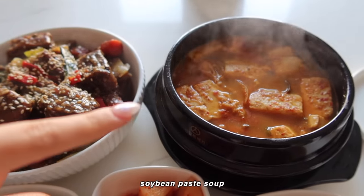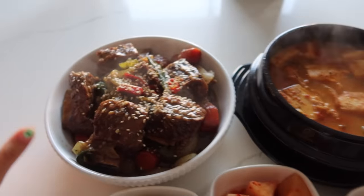So today I'm having doenjangjjigae and galbijjim that my dad made. It looks so good.